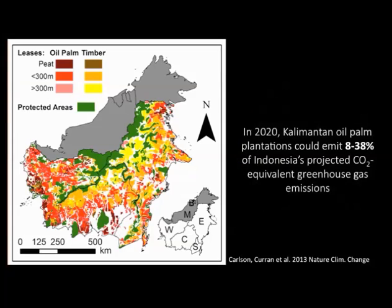And by 2020, Kalimantan plantations could emit 8 to 38% of Indonesia's CO2 equivalent emissions. That's a very large proportion of their emissions, and those are their projected emissions. So there are two things going on here. First, Indonesia has actually promised that it will reduce its emissions by 26%. And so this future expansion of oil palm could make this goal vulnerable. It would be difficult for Indonesia to reach this goal if oil palm expands by this amount.